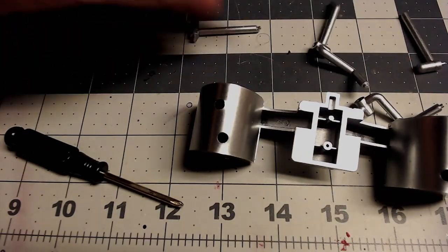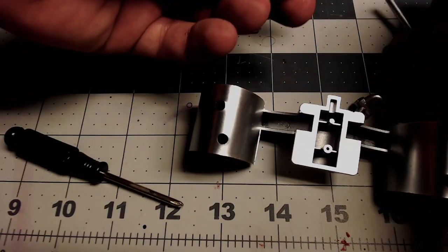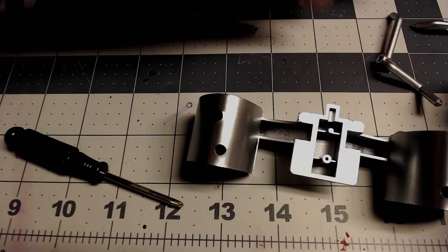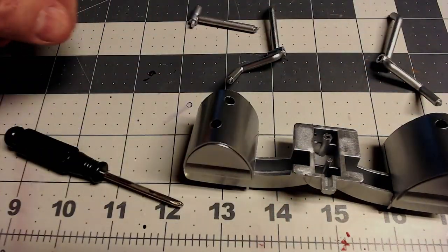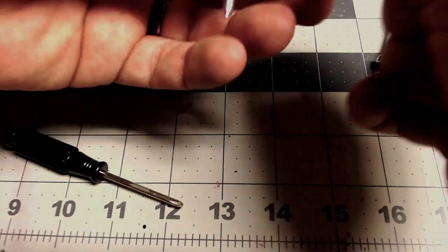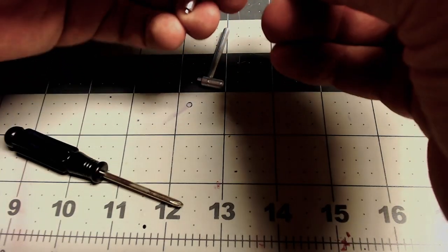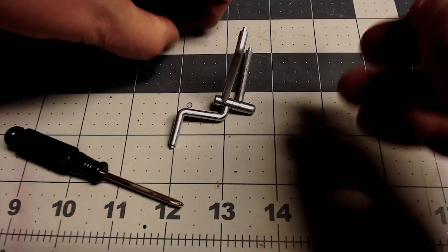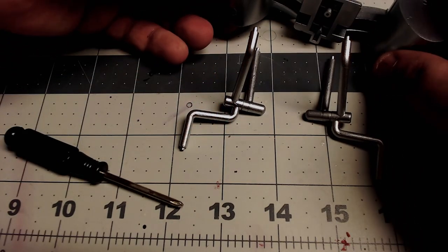Next, we're going to take all these pieces here, and we're going to be putting these into position. So first, you need to get these to line up the way they want you to. Kind of this way. Got these pieces, which have a D-shaped hole, so they can only go in one way. And they're push fit, so they should fit in like that. Like that. And we're going to take our big piece here.